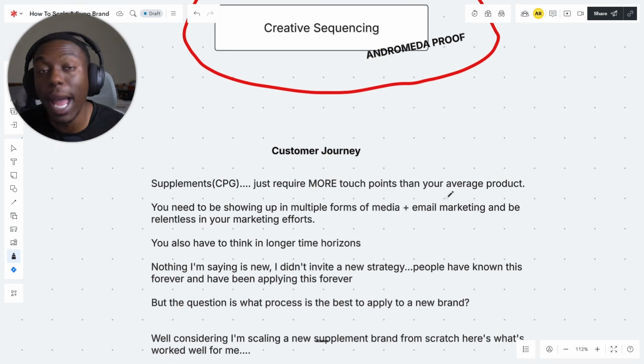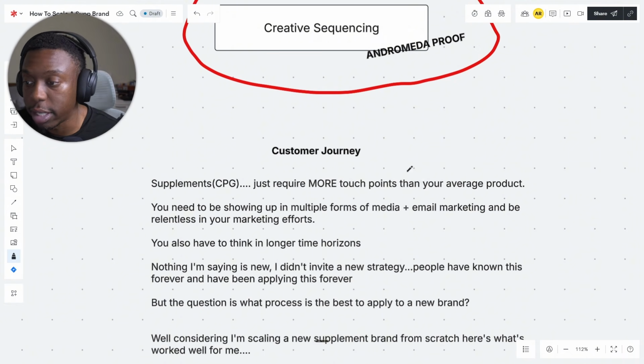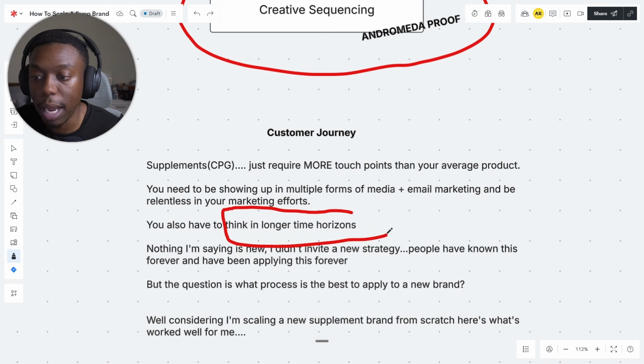So when you're running your ads and you're losing money day after day after day, it could simply mean a few different things. One, you don't have enough creative sequencing. And two, you might not have some back end stuff like email marketing and stuff like that. But you need to be showing up in multiple forms of media and email marketing and be relentless in your marketing efforts. You also have to think in longer time horizons.